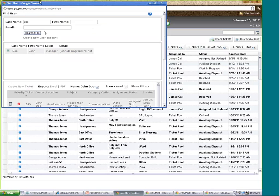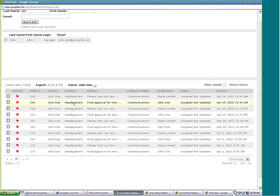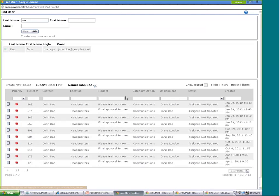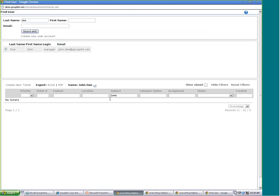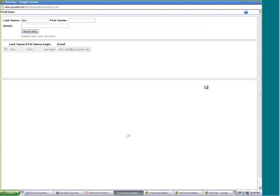So now let me maximize this screen so you can see exactly. This is going to show me all of John Doe's tickets. He has 13 tickets open. What's nice about this is these are fixed fields. So because of that, we can have filter boxes in here. So now you can come up here and you can say, where is his computer ticket? Right, again, I don't know this demo, as you can tell. It looks like he doesn't have one. Or maybe it's currently closed, right?